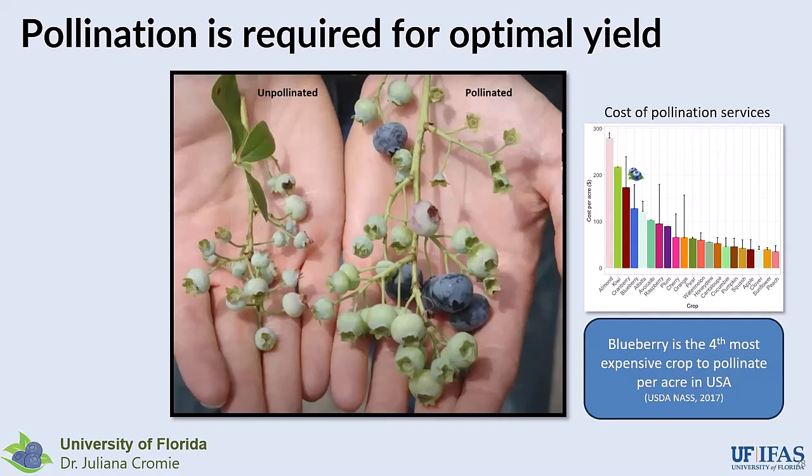Blueberry is the most expensive crop for pollination in the country, so obviously it's one of the traits that is very important to work on. Now, we are not working on this trait to decrease costs, a discussion that I was having with some stakeholders earlier today. We are working on this trait because it increases yield, and that has a lot more impact than actually reducing the cost in this case.